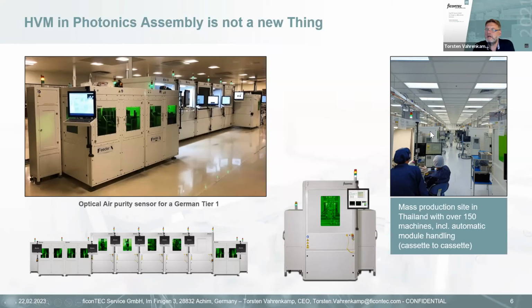Here you see an installation in Thailand where we have 150 machines, cassette to cassette, building transceivers for one of our large customers. There's one machine after the other, all running fully automatic. The only thing you do is bring a cassette with transceiver modules, and at the end, you take the cassette out and bring it to the next process steps, for example, a wire bonder. So high volume manufacturing in photonics is not new. It's done already.